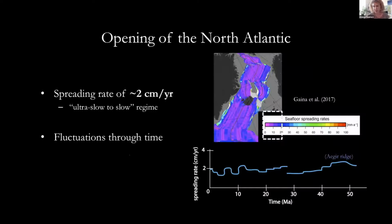So as Freystein said, the rate of motion that's occurring across this boundary is about 2 centimeters per year. That's about how fast our fingernails grow. For the North Atlantic, this is in the regime of what's called ultra slow to slow. There are other ocean basins that are moving a lot faster than the North Atlantic. It's been roughly 2 centimeters per year throughout its history, but there have been some deviations on million year sort of timescales, which you can see along the bottom.